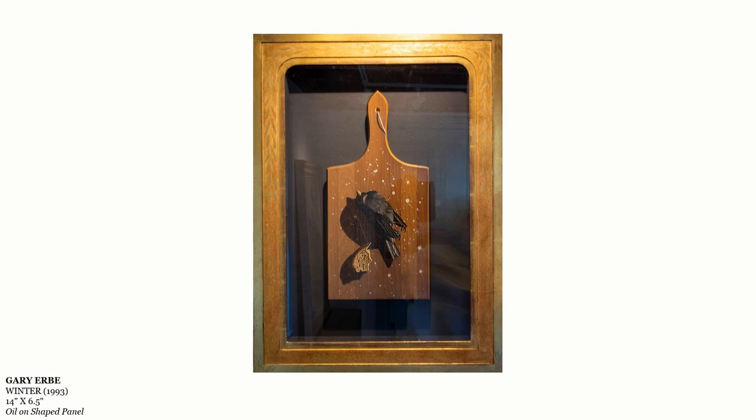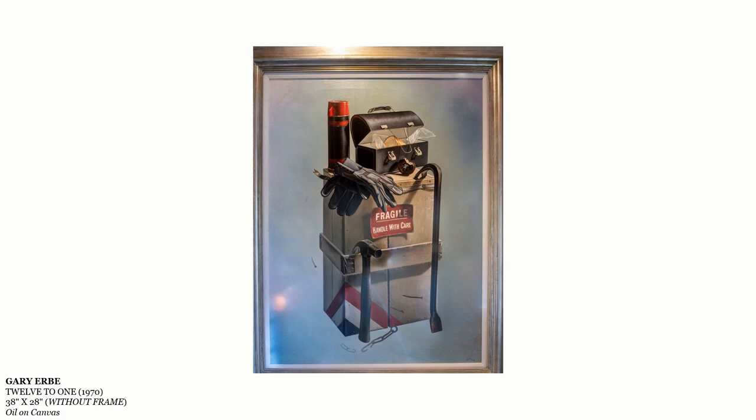Painted by Gary Irby in 1970, stands at 38 inches by 28 inches without the frame, and was created using oil on canvas. Irby's use of nails in this work adds motion and almost a dynamic quality to his piece. His implementation of nails is an homage to John F. Peto, who frequently features nails in his rack paintings.